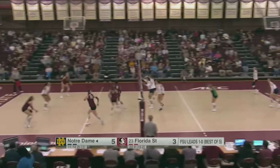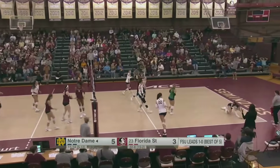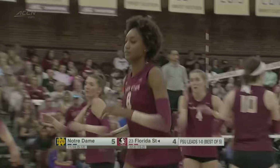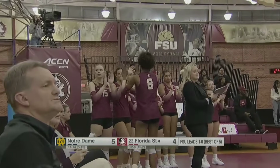5-3, Fighting Irish. Schrader, cross-court serve. Droskovic goes up there to hit the quick set, and Florida State records a kill off the touch. Corey Lewis now rotating off the floor.